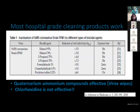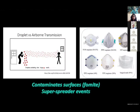SARS-CoV-2, or COVID-19, is spread mainly by droplet, but there are some aerosol generating procedures where you see aerosol transmission. And the difference is really the size of the particles that are coming out of your mouth. Droplets are larger, they just drop to the floor. They do contaminate the environment, and that's where we see what we call fomite spread. So things get contaminated. It's very common with bacteria as well, and that's why cleaning in hospitals is so important.